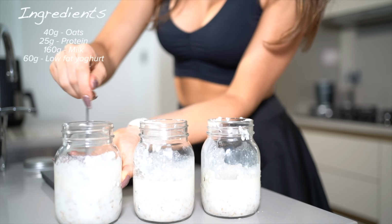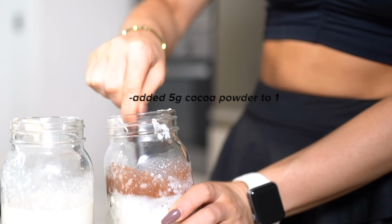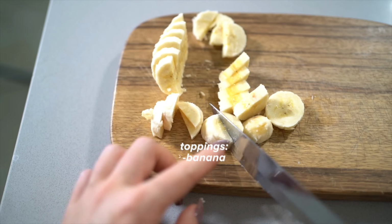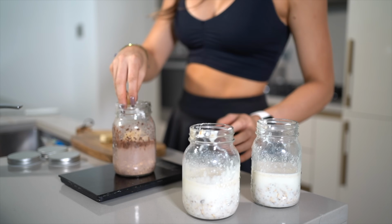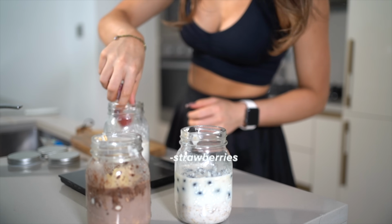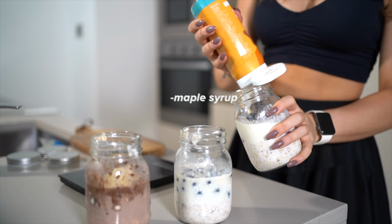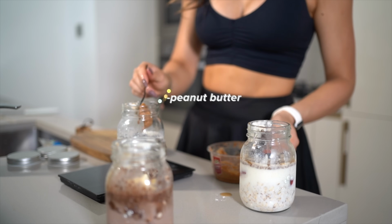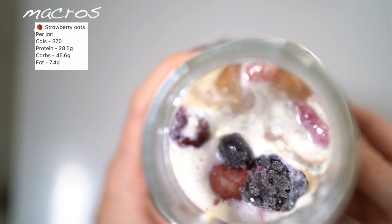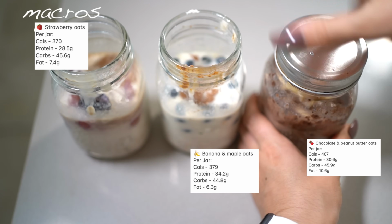So for each one, I'm going for a chocolate one. So I added 5 grams of cocoa powder, like hot chocolate powder, and then to vary the toppings, I'm using a banana topping in the chocolate one, and then some blueberries in another and strawberries in the other one, and then topping with sugar-free maple syrup. You could use honey as well, and pop in peanut butter into one. All of these are so good, and here are the macros on the screen.